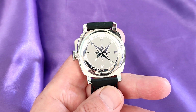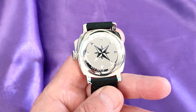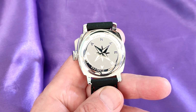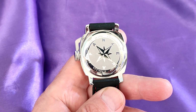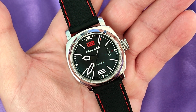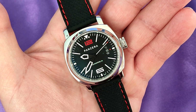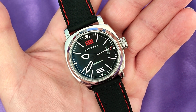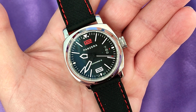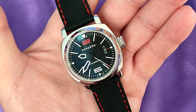Flipping it over, you can see a rather interesting screwback case, which incidentally helps its impressive 200-metre claimed water resistance. It's partly engraved and partly laser etched, and there is some basic information engraved around the edges. There are 2 tiny Swarovski diamonds next to the 12 o'clock, which is something I'm not that keen on, but they're so small they're barely noticeable. Other than that, this dial is extremely attractive and it's quite unusual, especially the colour match date window. I particularly like the hollow arrow hands and the red accents. The dial itself is a matte black and the indices are painted on.